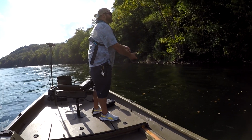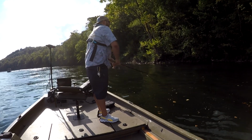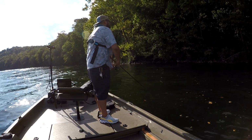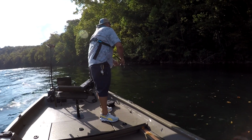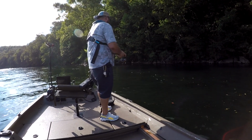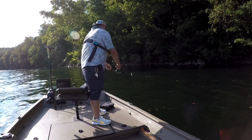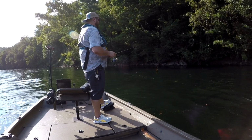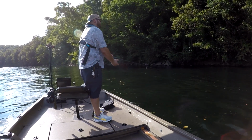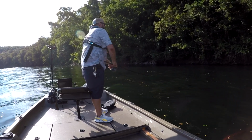The rod I'm using today is a custom built rod. However, like the rod I used before, this one was the Laser SG 6-foot medium with a fast action, and that seems to do the trick for working these jerk baits out here. I think the fast action part's kind of important. Helps you deliver that action on that bait a little easier.